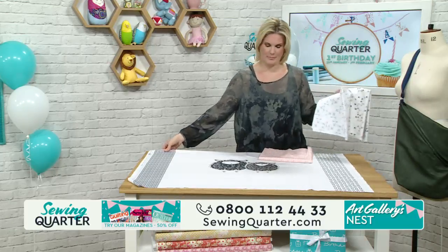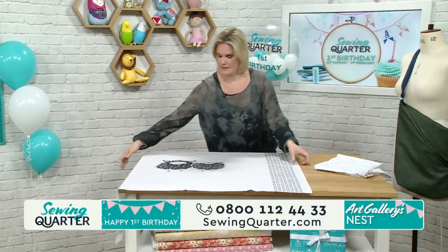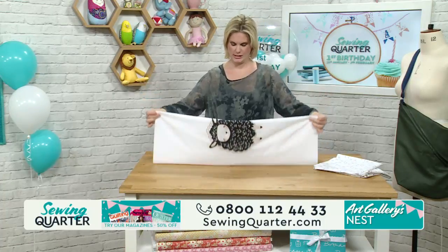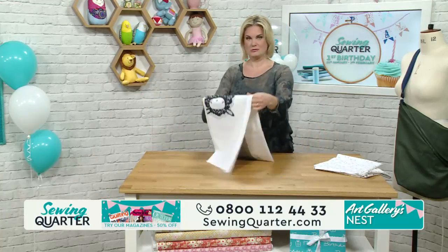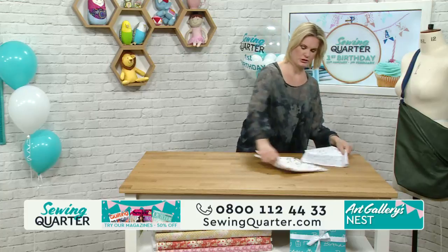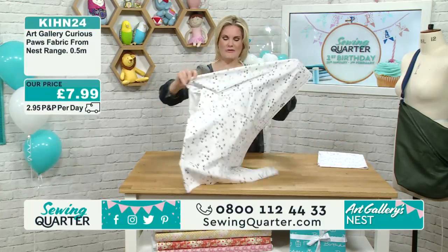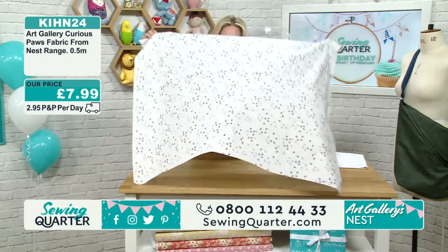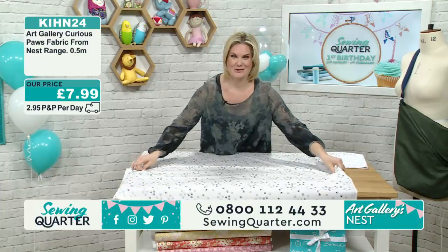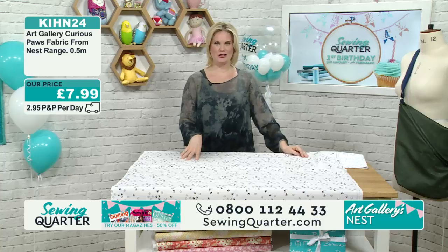Curious Paws, or Bimbling Bear, as I like to call it. There we go. Let me move my sheep out of the way. Oh, Sluice, you'll get upset if she has to look at sheep. I don't know, they're just very, very cute. Right, okay, Curious Paws. Look, they've been rummaging around all over the place, these paws. It's like you've woken up in the morning and it's all snowy and you can see where all the animals have been. So well over half of this stock has gone. This is your Curious Paws.